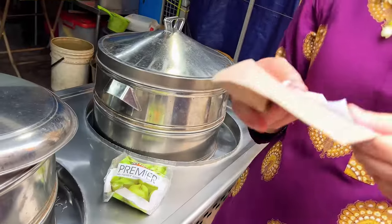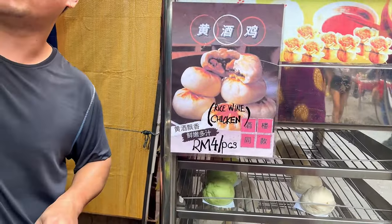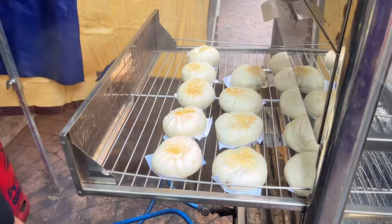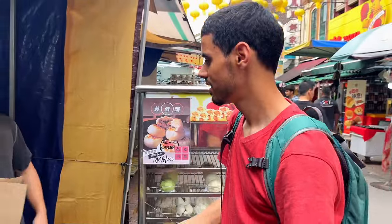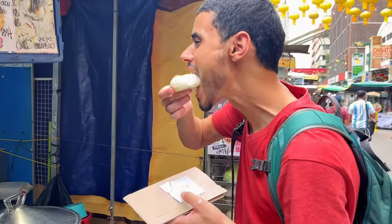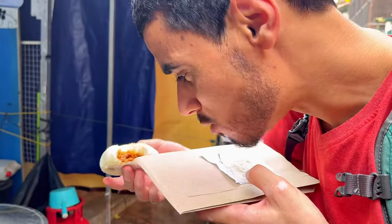I have a chicken one. I recommend this one, the rice wine. This one is more popular. This is rice wine chicken. Let's see. Okay, it tastes really good. It seems like they have some kind of chicken sauce inside. Maybe soy sauce? They also put some paste. It's really good, they like it.